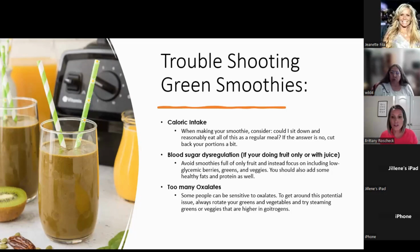Okay. And so I try to avoid smoothies that are only filled with fruit, and especially that have a bunch of fruit juice and things like that. And more focus on things like adding more vegetables or berries that can help balance out blood sugar levels, things like that. And definitely adding in nuts or other protein sources.